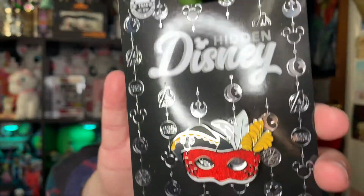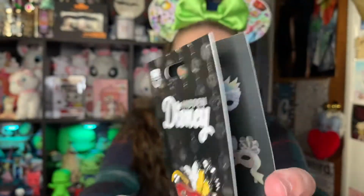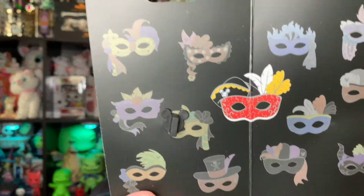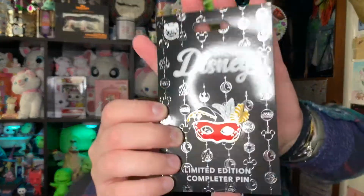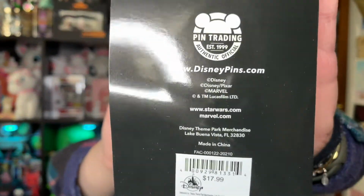So it comes on this adorable backer card with the little Hidden Disney logos. And then inside it shows all of the pins from this series. So you have all of the Disney villains, masquerade masks, and then the ones from Disneyland that featured like the Fab Five, Sensational Six characters. So that's really cute that it shows you all of the different options and all the different ones that you need to complete the series. And then this one is Mickey Mouse. And this pin was $17.99.